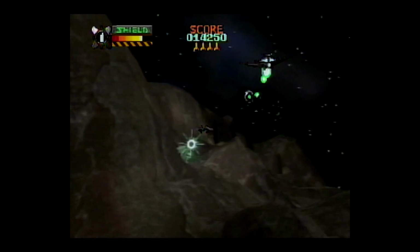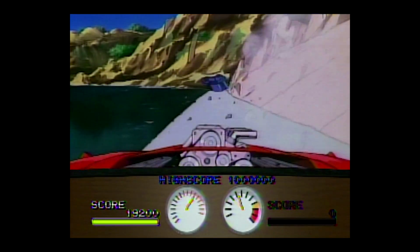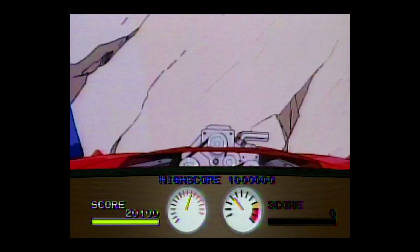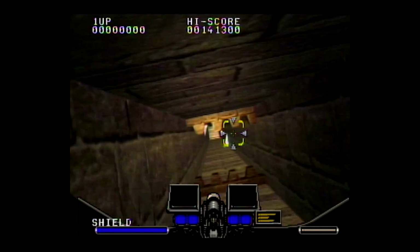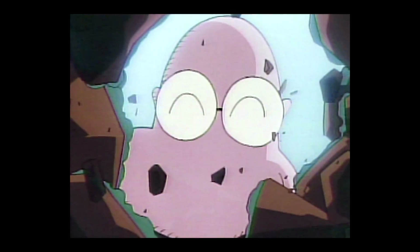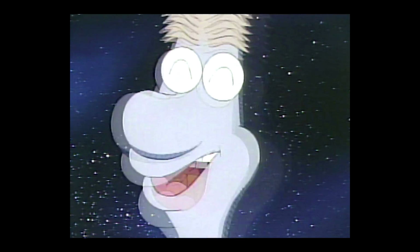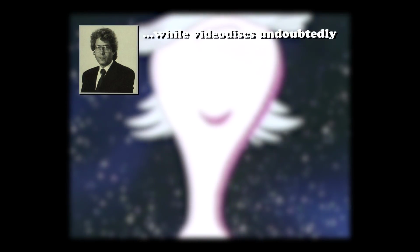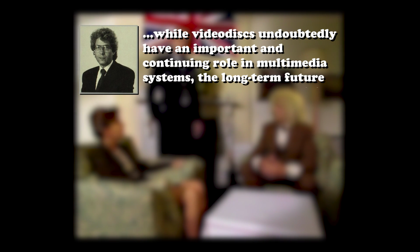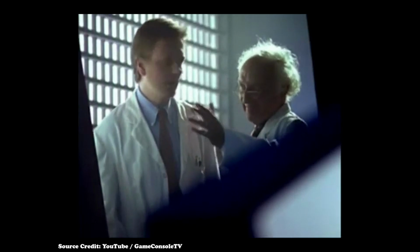An unnamed market observer in the November 20th, 1993 issue of Billboard magazine predicted the fate of the LaserActive very early on, warning that Pioneer was spending too much time on Laserdisc research and development while advances in digital compression on 5-inch discs were moving forward by leaps and bounds. Author Tony Feldman echoed this sentiment while talking about Laserdiscs in his book in 1994 when he wrote, "While video discs undoubtedly have an important and continuing role in multimedia systems, the long-term future rests with the various evolving forms of CD media."